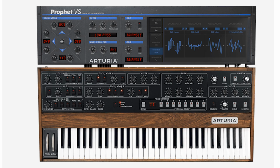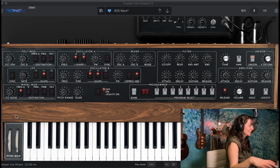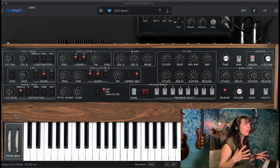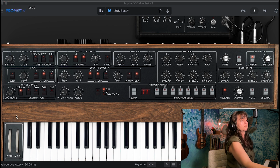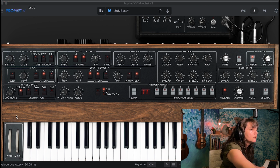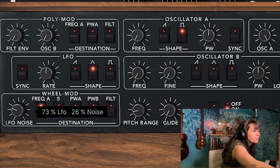All right, so let's dive in and play with Arturia's Prophet V3. There we go. Oh, it's so full. It's just a fat, amazing sound. Yes, I know I'm playing with the preset. Let me turn the LFO up.